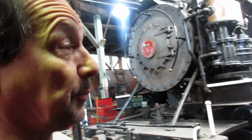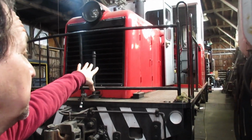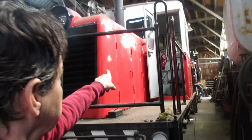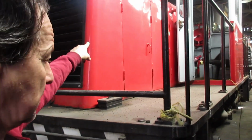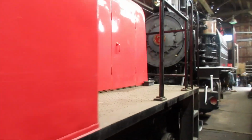We'll throw them up and we'll move on to the main train we're going to be using this year. It will be this small diesel. It's actually a dual engine diesel. It's got a Cummins engine on the front and a Cummins engine in the back.